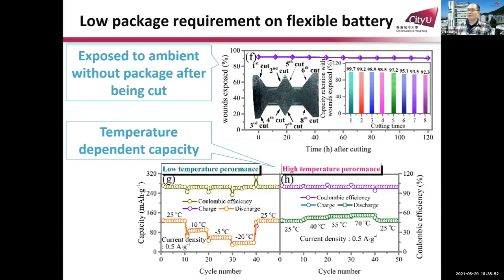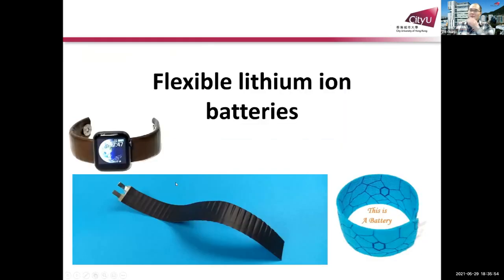We also work on flexible lithium ion batteries. For example, this flexible lithium battery we developed can have different flexibility, and we also equip it in a smartwatch, like the wristband of a smartwatch. It provides an additional 380 milliampere hour to the smartwatch. It can sustain the whole device for more than half a month, or even 20 days.